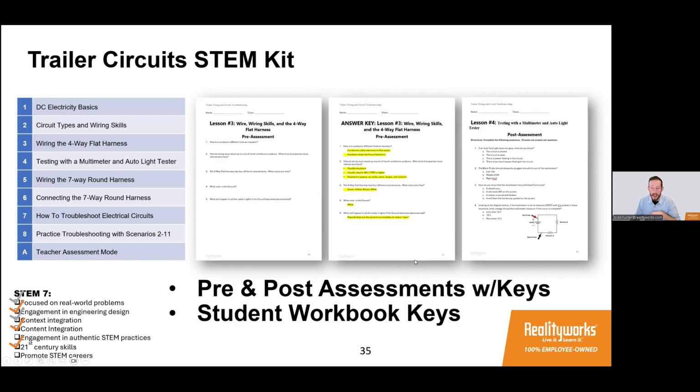We also provide, right, trying to think about what the teacher needs, pre and post assessments with the keys already made. And then for the teacher's ease, we have a key of the whole student workbook so that you kind of know, okay, what should they be aiming for as they're working through their process.